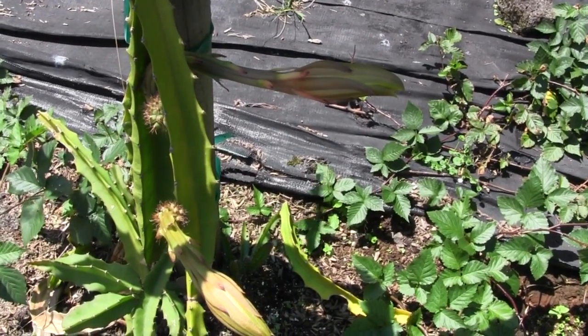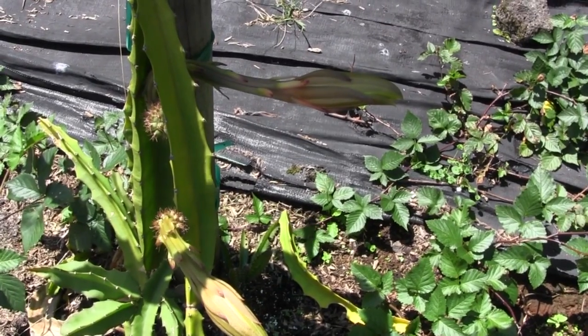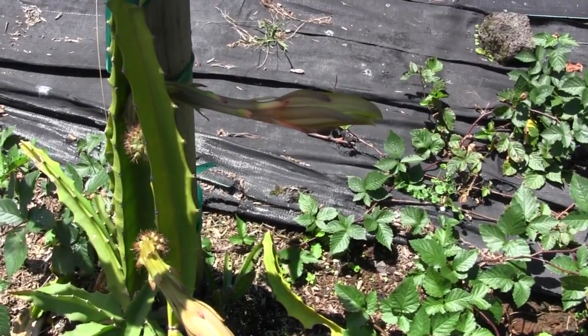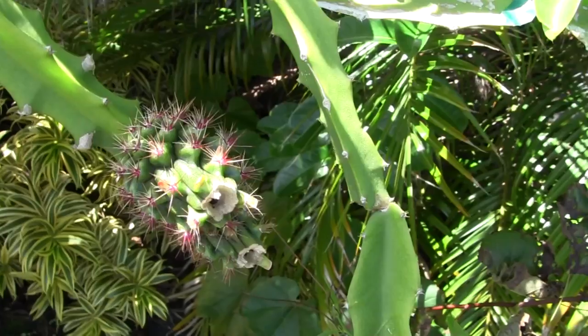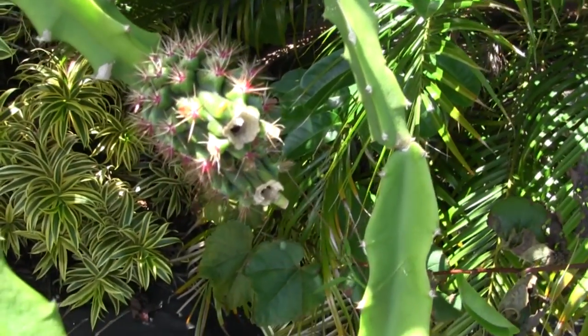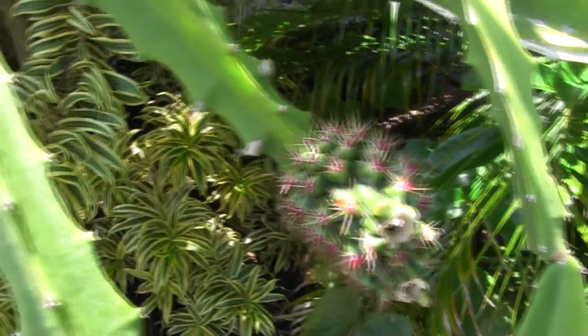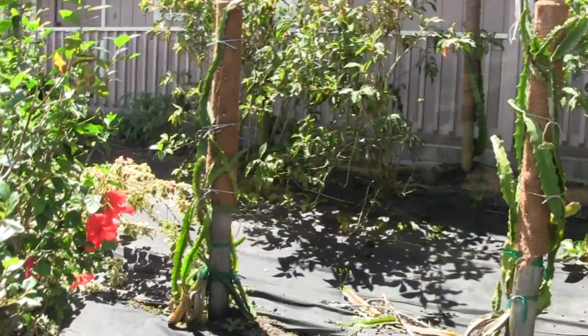Yellow dragon fruit will produce bloom at off times of the year, but the peak season for flowering is in October in the fall. The main crop on this plant is going to come in during the months of February and January. I've been picking some fruit. I have green fruit here. Like I said, it does bloom at off times, but right now we're going to be getting close to where it's just going to explode into flower.